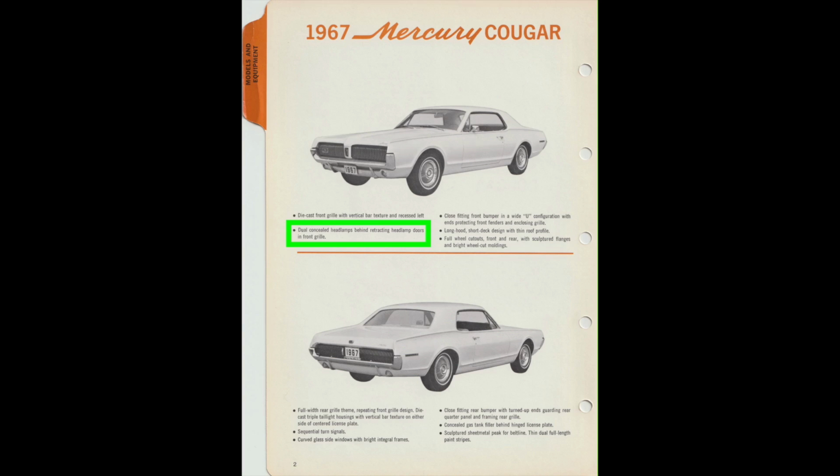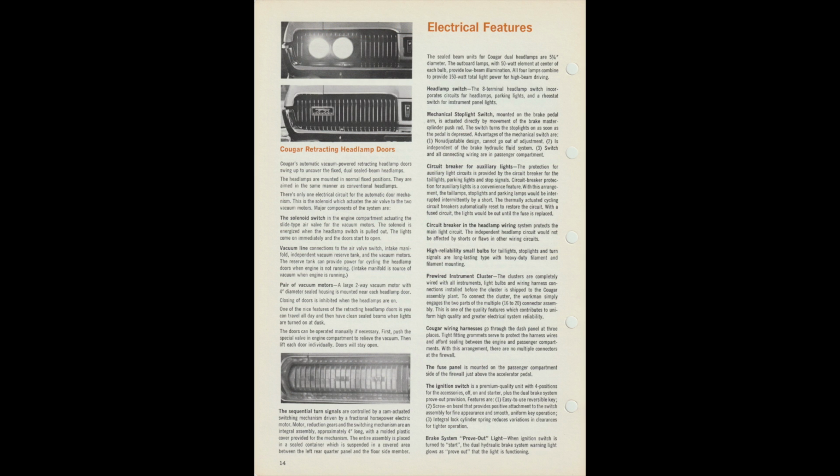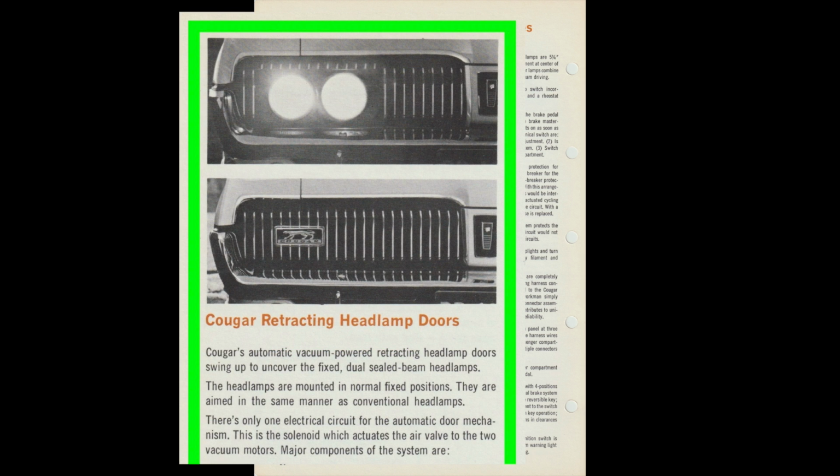Page 2 has this to say about the Cougar's standard hidden headlamps. "Dual concealed headlamps behind retracting headlight doors in front grille." Page 14 of the Cougar Body Features section presents info about the Cougar's hidden headlamps and has this to say. "Cougar retracting headlamp doors. Cougar's automatic vacuum-powered retracting headlamp doors swing up to uncover the fixed dual sealed beam headlamps. The headlamps are mounted in normal fixed positions. They are aimed in the same manner as conventional headlamps.